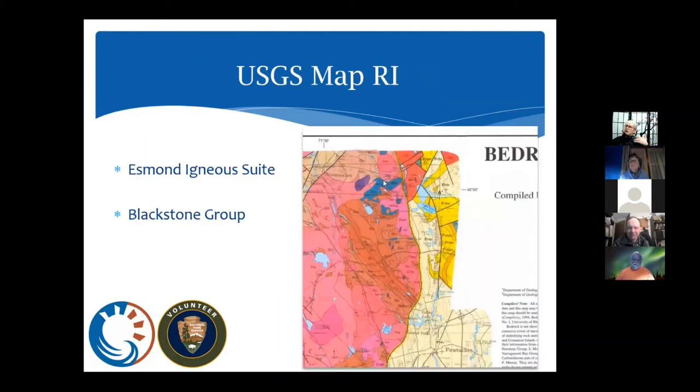Just to orient you on a map of what kind of rocks we're talking about, these yellow rocks are rocks that are going to be deposited later, and we'll talk about those later. But see this pink here? These pink rocks here, that's the Blackstone group. So you'll see them near the 295 Visitors Center, the Kelly House, into Albion. You'll see them in Woonsocket, and you'll see them farther north up in Massachusetts as well.